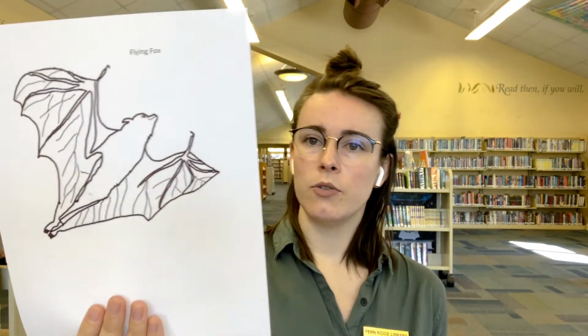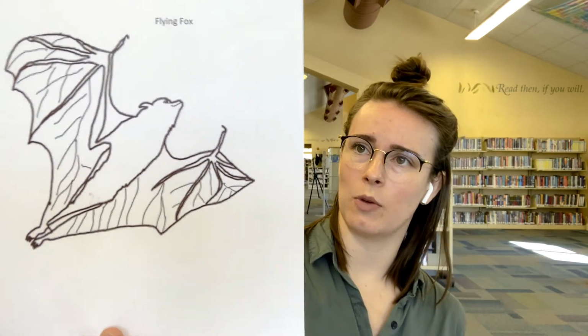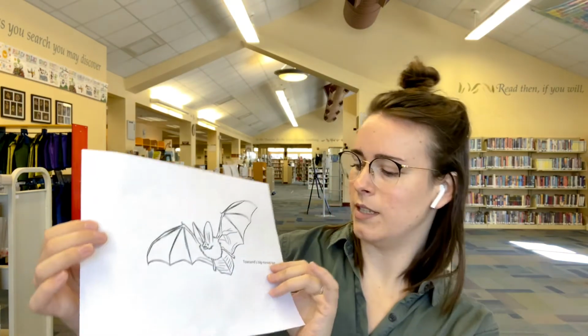So these guys are actually pollinators. And as you guys can see, look at that cute little face. He kind of looks like a fox, which is how he got his name. And then the other bat that you guys can choose is the Townsend's big-eared bat.